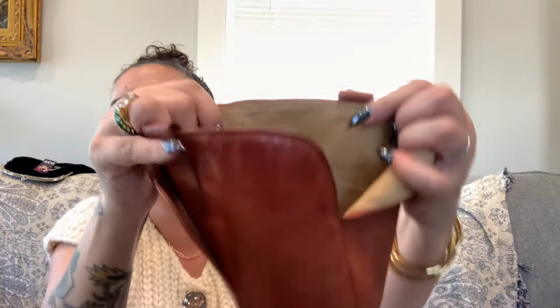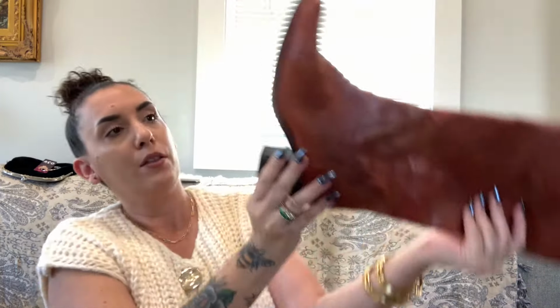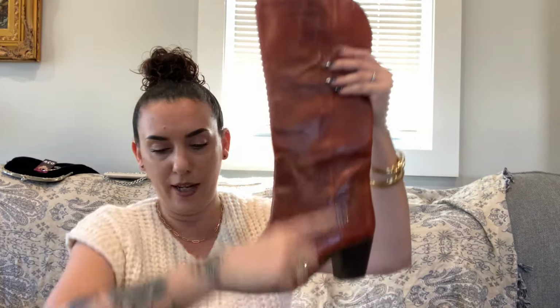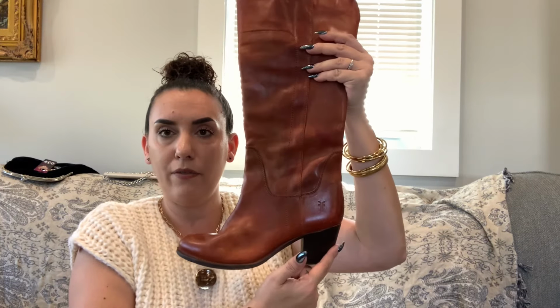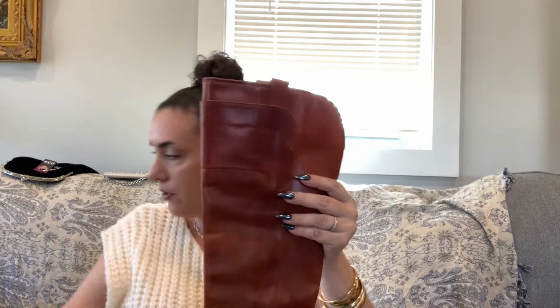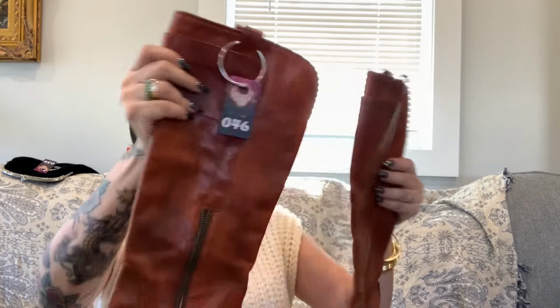Anyway, they're in really, really good condition. You can see the leather on the inside. The bottoms just have some light wear. So 16.5 inches around the calf, 18.5 inches tall, 2.5 inch heel, size 8, $35. Number 46. Gorgeous.